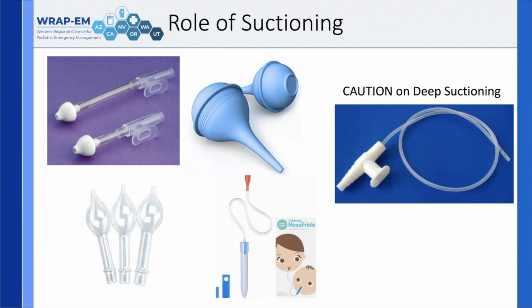There's a few different ways to do it. These first 2 catheters shown here on the left are some common aspirators that can be hooked up to wall suctioning at the hospital to really help suction out that mucus. The 2 in the middle are some options that you could potentially advise parents that they could do at home. If you think the child's well enough to be at home, telling the parents to help keep their nose suctioned out is really helpful.